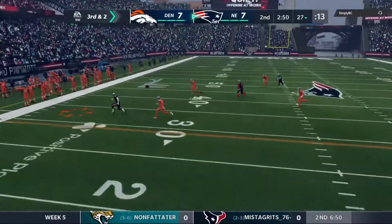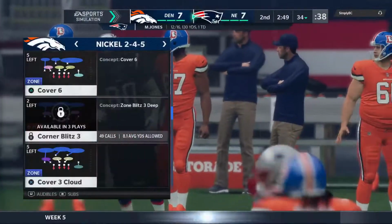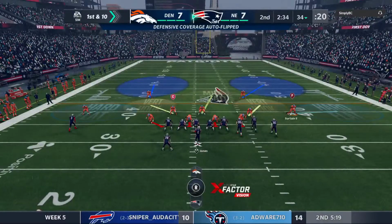They'll go to the air here on 3rd and 2. And he will find his man on the outside. And he gets this up to the 34 out of bounds there. Rookie to rookie on the hookup there, and it's a first down.